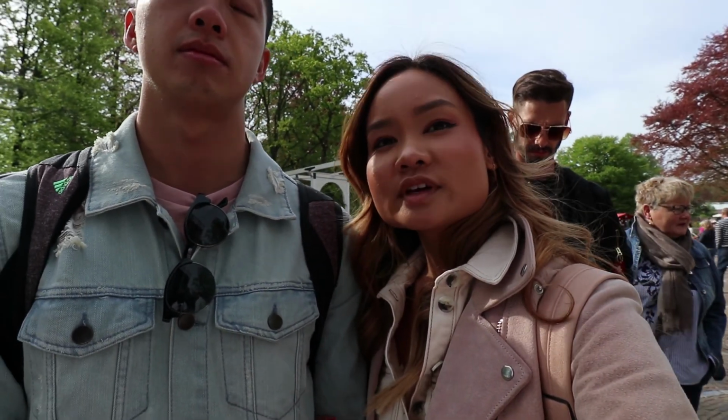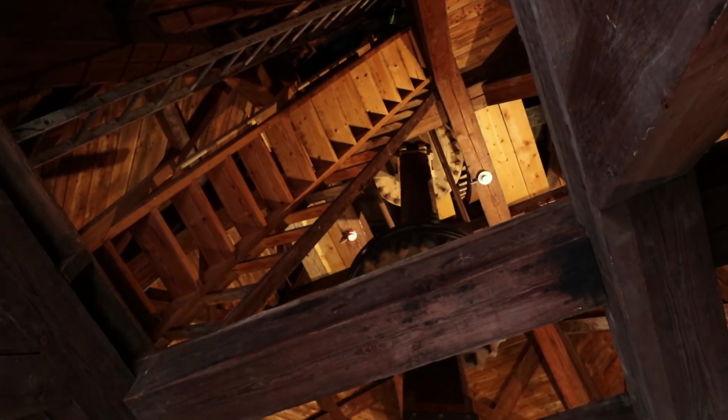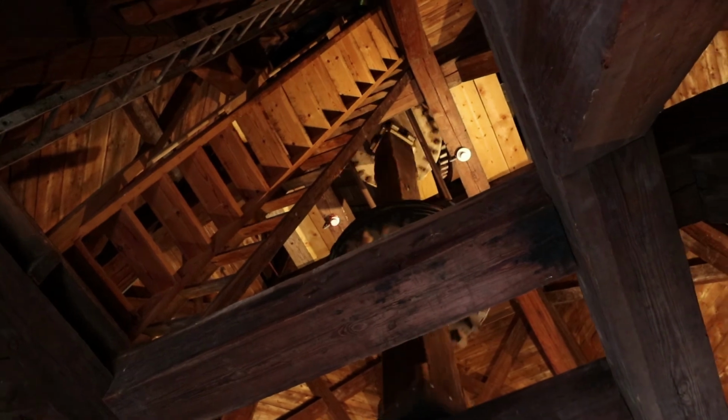We're in line at the little windmill inside of Keukenhof to get up to the top to see if we can get a nice view of the farms up top there. Hopefully it doesn't take too long. This is the inside of a windmill, or just a mill in general. It's pretty funky.